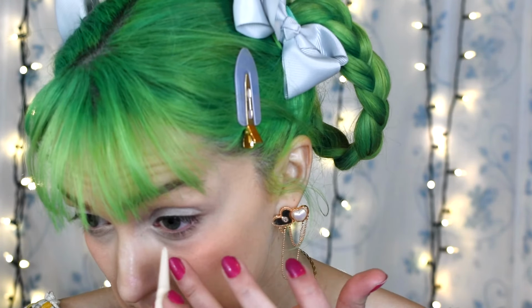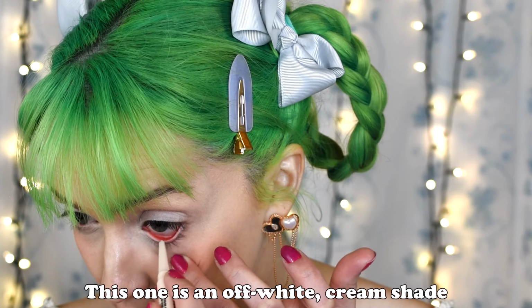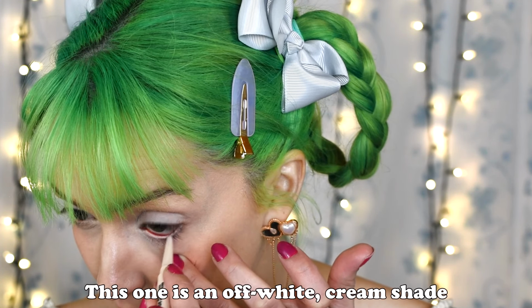Let's go ahead and jump to the eyes, and then we'll go back and finish up the base and the lips. But I really wanna just start working on the eyes so I can see the full vision. So Douyin eyes are very wide, big, awake, doe-like. So we're going to do a lot of highlighting. My eyes are already pretty large, but I am gonna just make them look even bigger. So I'm going to add a cream eyeliner to my waterline.